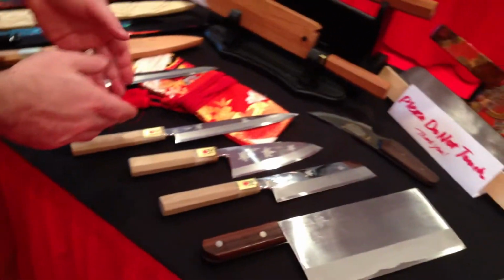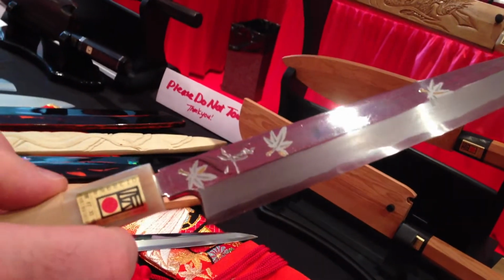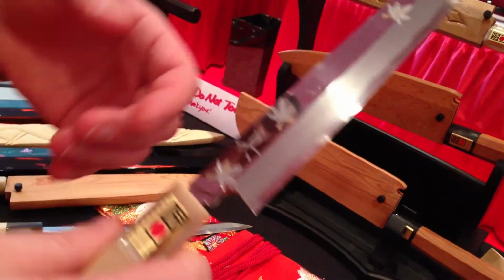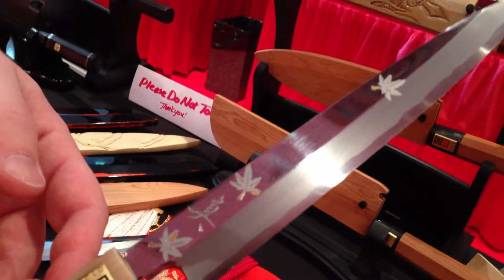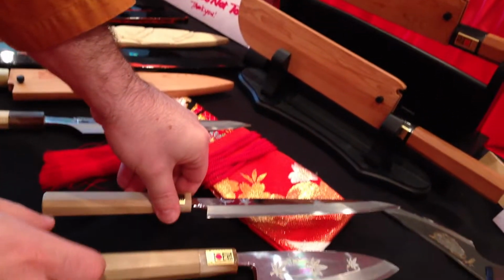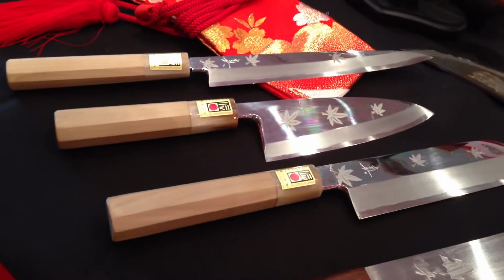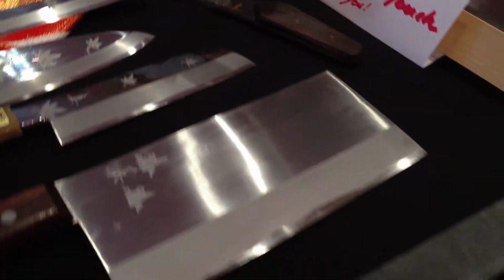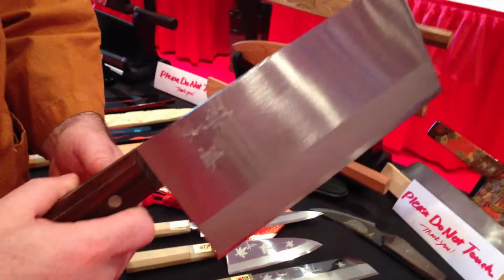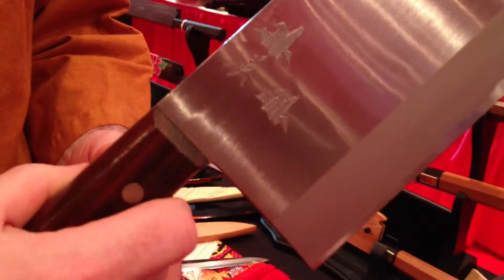Following that, we have the Momiji series. This is the standard line of blue number 1 with Momiji engraved on it. Momiji is the Japanese maple. And you can see that they've used a little bit of gold for accent here. And we have a yanagiba, a deba, and a kamagata usuba. Next up, we have the chukabocho, or Chinese cleaver. This one happens to be engraved with cranes, and is one that we have at our store in Venice.